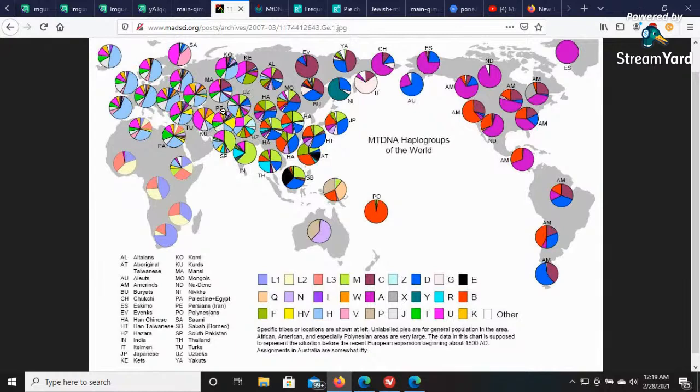So autosomally, this whole entire area here is Semitic in their mitochondrial DNA because when the 10 tribes of Israel moved into Europe, they moved in with their entire families. They didn't go marauding or invading or just taking their Y chromosome. They brought their whole families into Europe. And of course, they went all through this area in here.